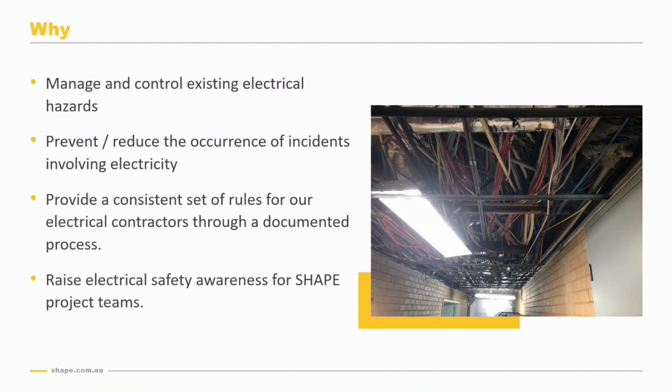It was also to address behaviours of our site management team and making sure they're aware of the risks involved, and the non-electrical workers when they're working around those cables. It was also to identify risk of existing conditions of the electrical infrastructure inside the building, to allow for better control and management of those hazards, and also to improve the planning and timing of shutdowns and commissioning.